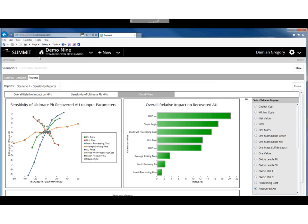Changes in gold price and slope angles and mill processing costs have a much more significant impact on the recovered gold than leaching cost and recovery. You can see this also on the right bar chart, where it shows the overall relative impact of each of these 8 parameters that we have analyzed over the KPI, which is recovered gold. We can change these KPIs, and I'll show later during the live demo.